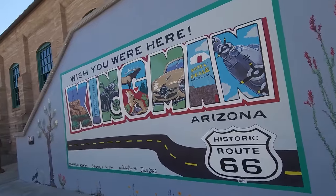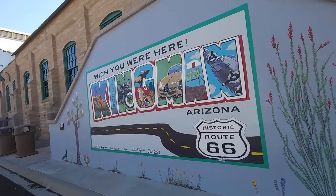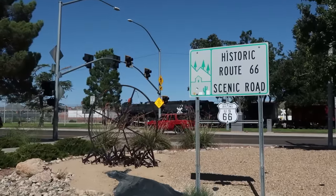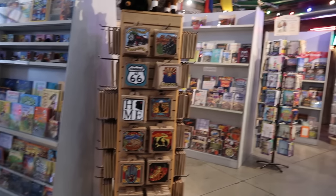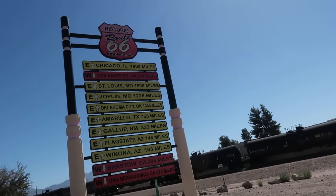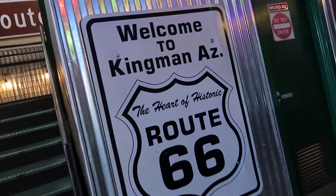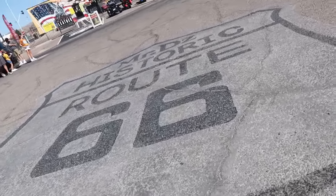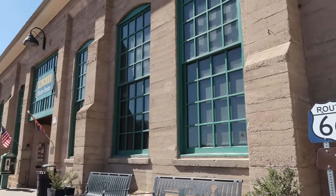As we continue our journey, don't miss the opportunity to drive a stretch of the historic Route 66. Kingman, Arizona is a charming town along the way, filled with classic diners, vintage shops, and Route 66 memorabilia. Kingman, Arizona is an absolute gem for history enthusiasts. From its humble beginnings as a small train stop to becoming an iconic stop along the historic Route 66, Kingman still continues to be a hub of culture and historical significance in Mojave County.